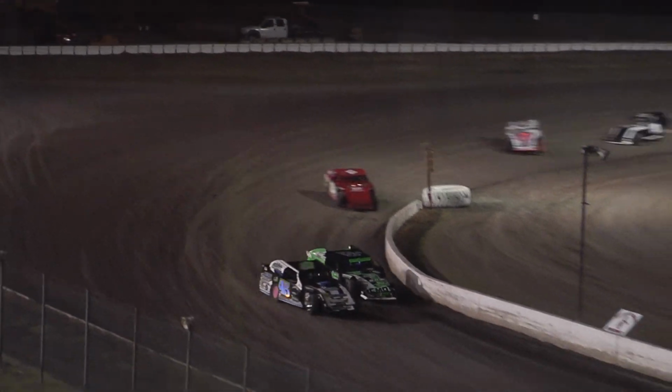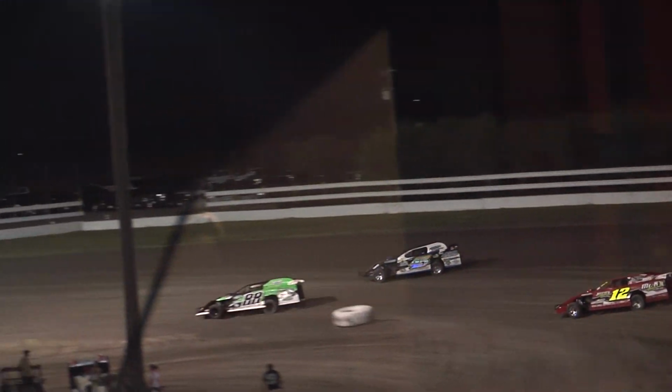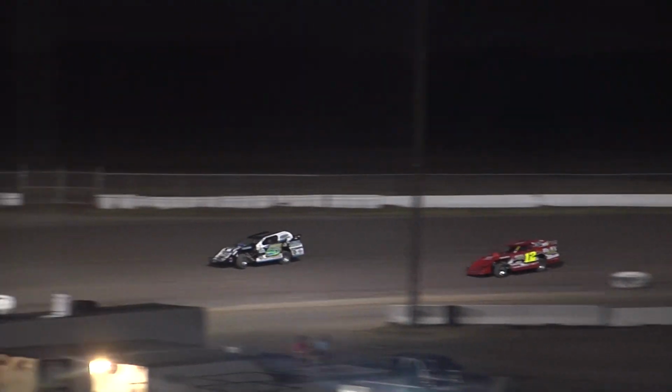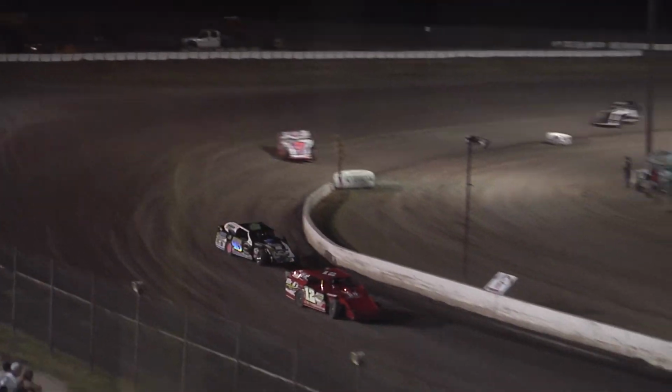Oh, watch out, coming off 4. Got a little crazy. There's Clyde Dunn Jr. to the point coming off turn number 2. Clyde Dunn Jr., he's been doing it all year out here at Devil's Bowl Speedway.